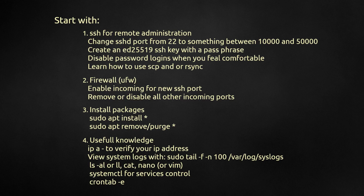Something else I'll just throw out there, you can look at something called knockd, as in knock on the door, K-N-O-C-K-D. You can read up on that. You can also read up on ClamAV, virus protection. Alright, so that was the firewalls. Now we've already looked at doing an apt update and an apt upgrade. But let's say you want to install something. Let's say you're running a web server and you want to use Apache or Nginx. You'll say sudo apt install apache2.